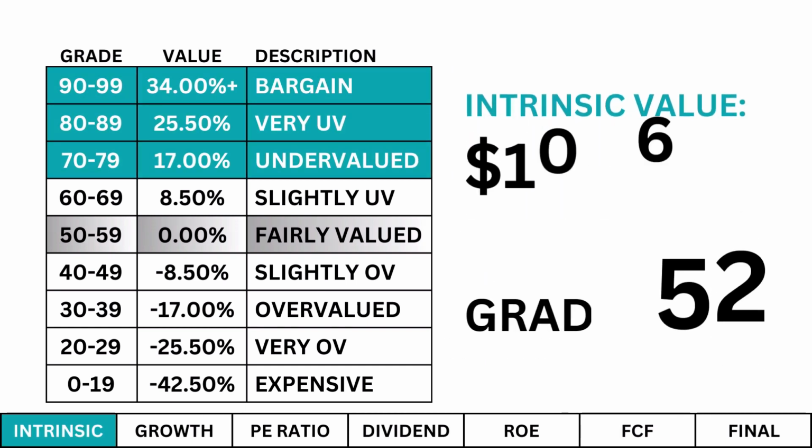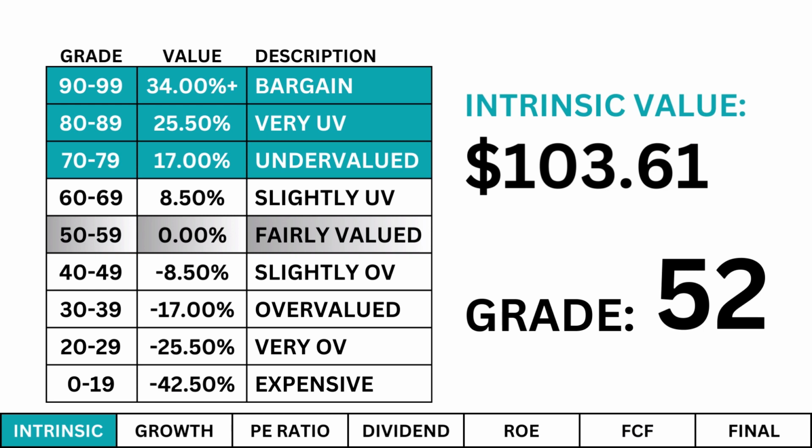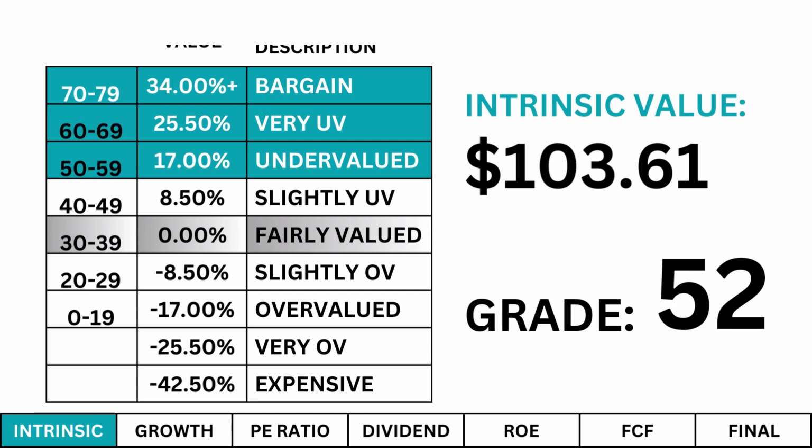What we find is a fairly valued stock trading at around where it should be. If the other 5 metrics tell us we have a good business behind the company, buying at this price isn't such a bad idea long term.